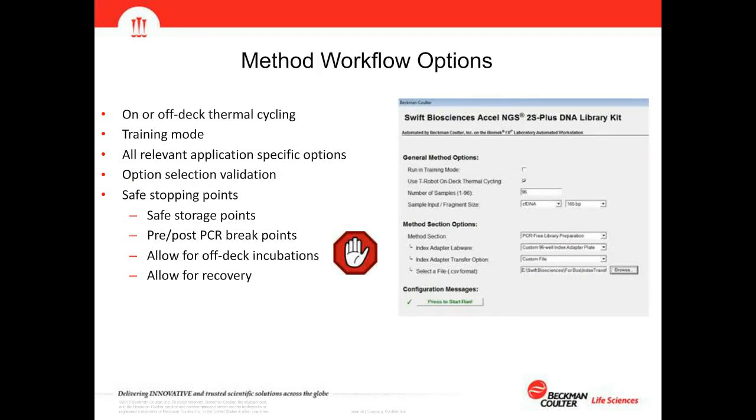So after the labware, the deck layout, and all the accessories and active devices are selected for the application, we then start looking at method workflow options. If you're familiar with our methods, you're familiar with the user interface that we have at the start of the run. All of our methods have a user interface.